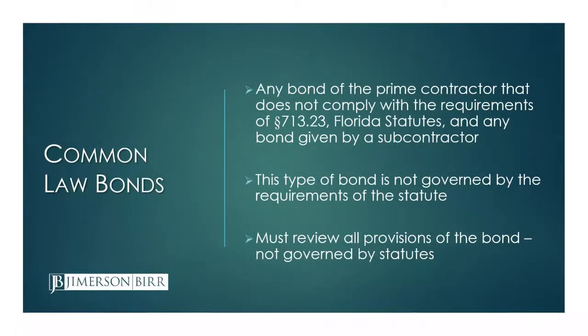There's a concept in the law called a common law bond as opposed to a statutory bond. And so what does that mean? Well, it's a bond that either tries to but does not comply with the requirements of the statute 713.23. For instance, if it adds additional limitations of who bond claimants, who it protects, who the bond claimants can be, or it changes the notice and timing requirements.